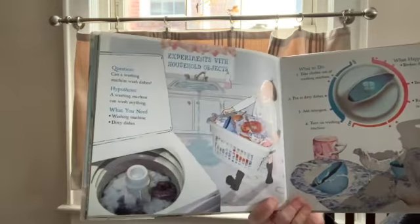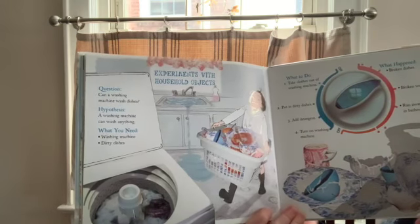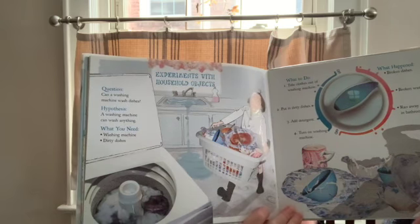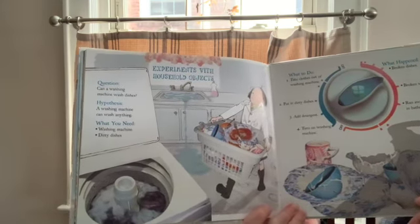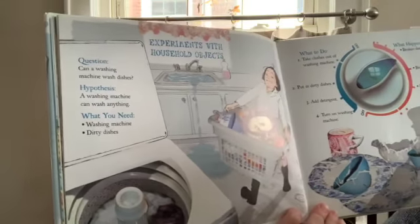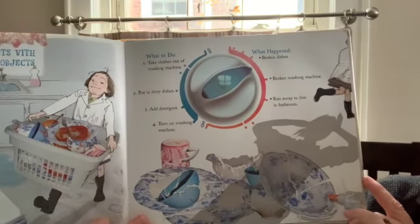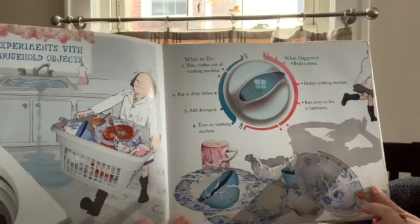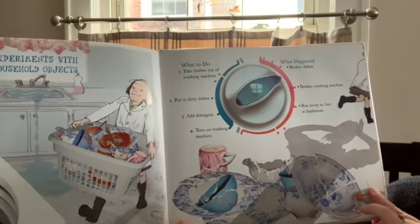Experiments with household objects. Question: can a washing machine wash dishes? Hypothesis: a washing machine can wash dishes. What you need: a washing machine and dirty dishes. What to do? Step 1, take clothes out of washing machine. Step 2, put in dirty dishes. Step 3, add detergent. Step 4, turn on washing machine.